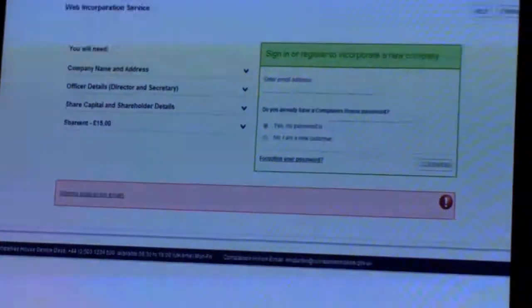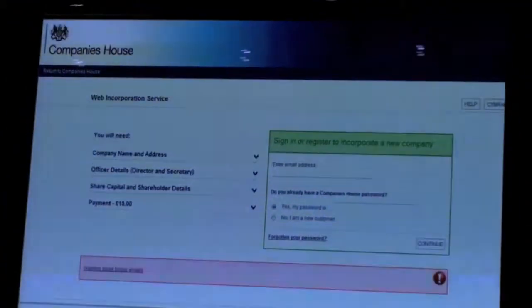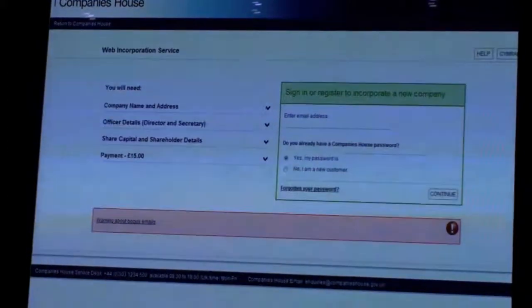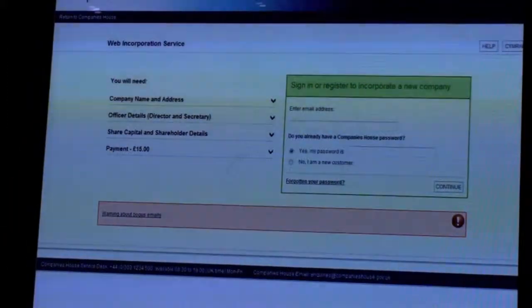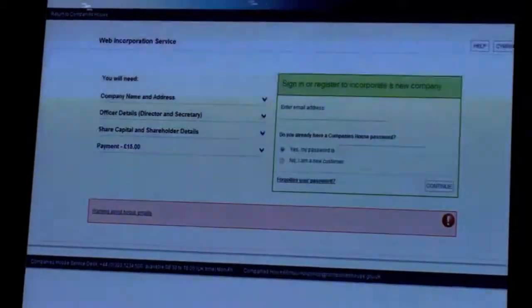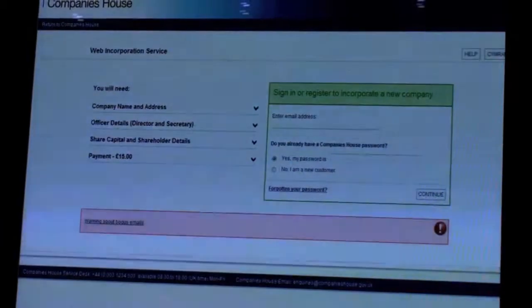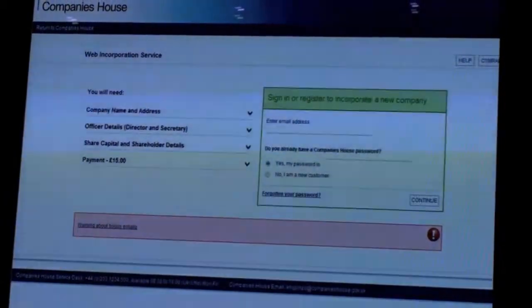This is how the process works. Hopefully you can just about see on the left-hand side of the screen. There's only 4 things you need to do to set up a limited company. So first of all, you need to choose your company name. The name has to be unique. So that basically means that nobody else can be using the name that you choose. Okay? Also, you cannot use swear words.